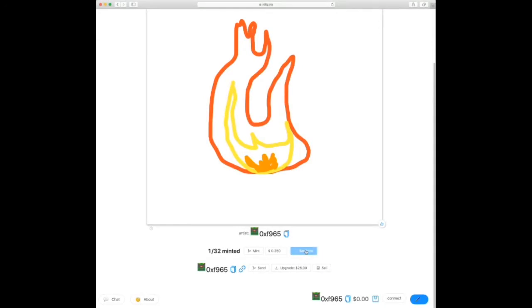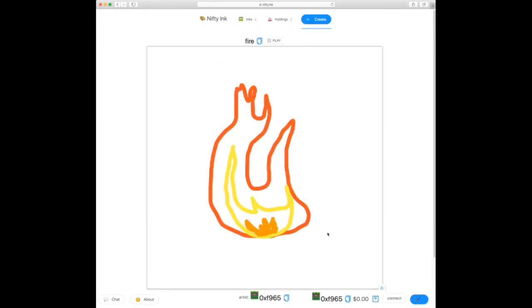And gaslessly, I can go ahead and even set the price here. So I'm paying for the gas for you as an artist to set it up so you can draw something, and then you can set the price for that thing without ever having ETH or even understanding side chains or MetaMask or anything like that. So now someone else could come along. Let's grab this link.